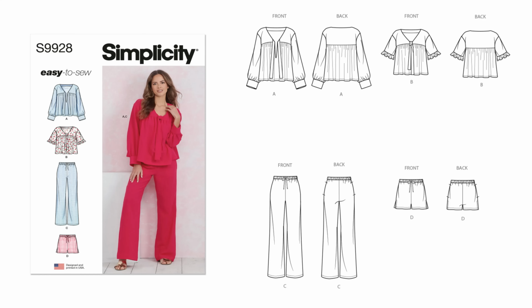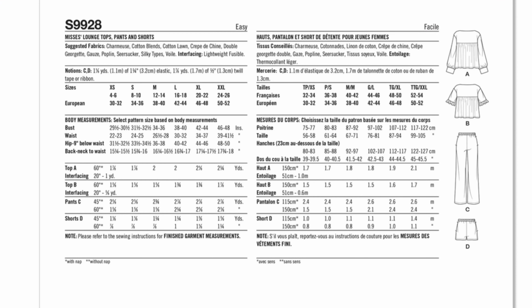The top is a loose fitting top with a deep V neck opening. It has length and sleeve variations. Long sleeves with a white cuff, or you could do the short sleeves like you see in view B, and the short sleeve features a ruffle at the bottom. Now, in terms of view C and D, view C are your pants and view D are your shorts. Both of those feature an elastic waistband with front ties as well. Let's talk about the sizing of this pattern. It comes in one pattern envelope, extra small to extra extra large. So that is this pattern.